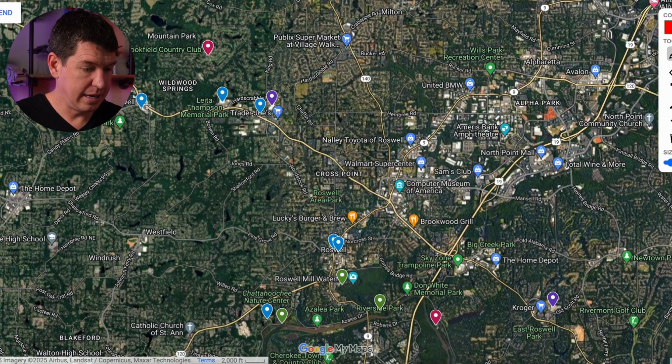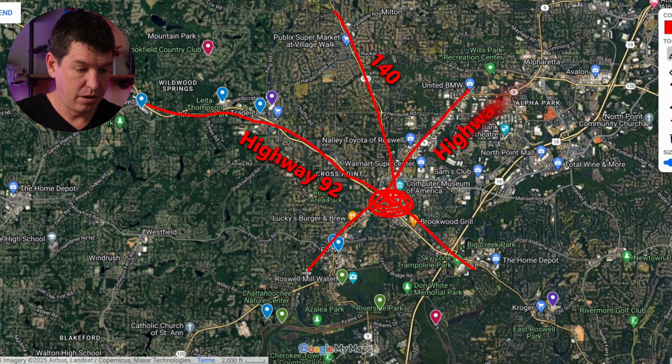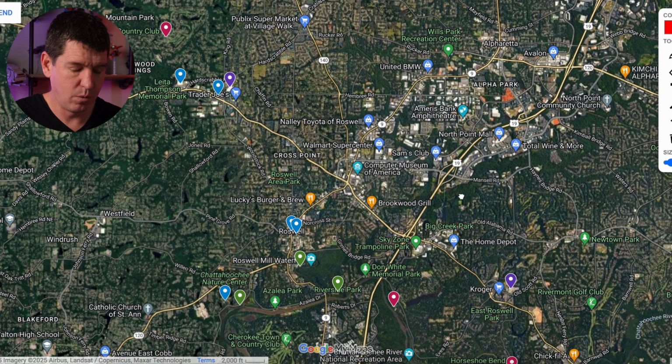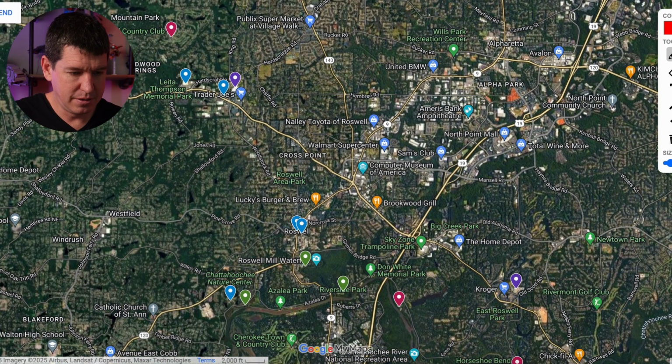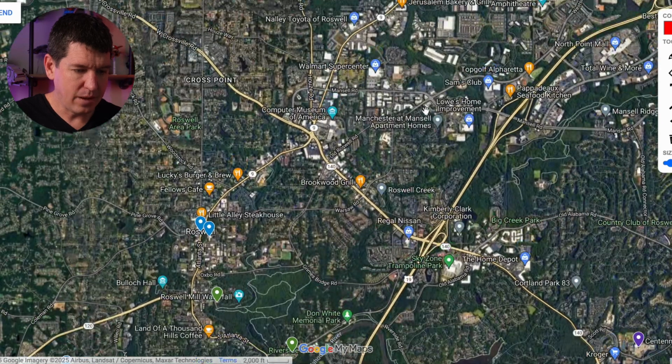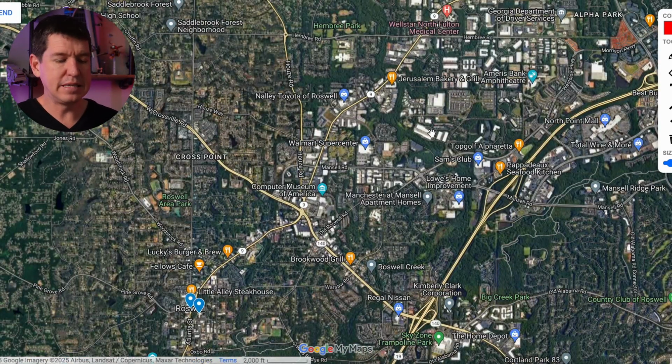Okay, moving further down 92, we come to this point right here, and this is where 140, 92, and Highway 9 all converge. And so this is a real hot spot of activity and traffic, I would say. This is also right about where Roswell shifts over into Alpharetta and where that western boundary is. And you can see all of this development over here. You have the Avalon, you have downtown Alpharetta, you have North Point Mall over here, and all of this is commercial, shops, restaurants, things like that. But you can see how there's no space between any of these cities development-wise.